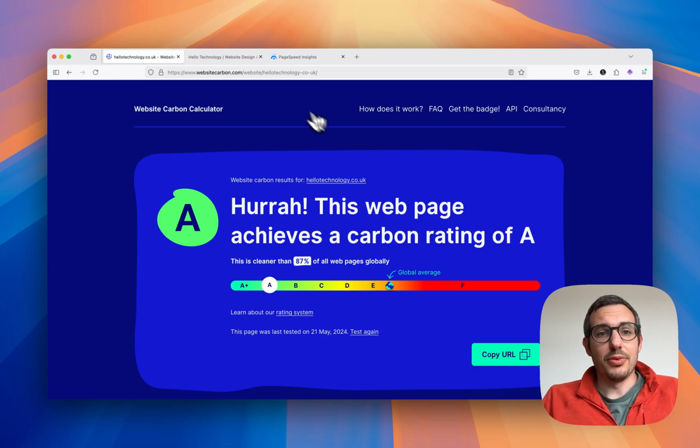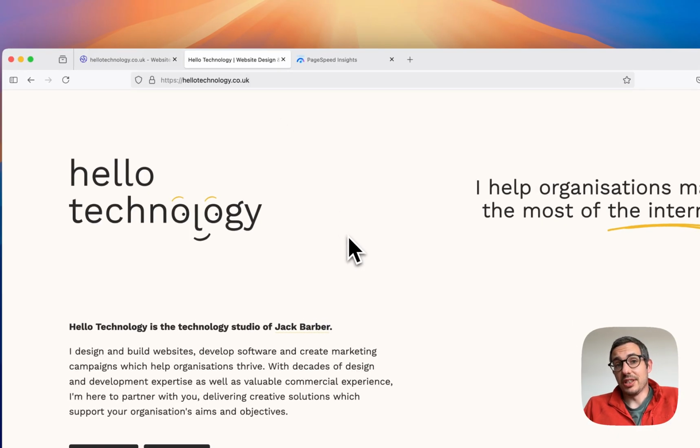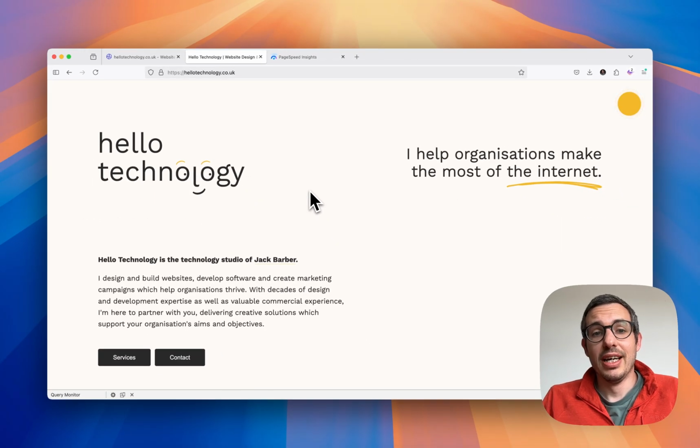When I designed my new website, I purposefully wanted to make it lightweight, fast to load, so I avoided using too many big images or video, and obviously I'm reaping the benefits of that now with fast page load times.